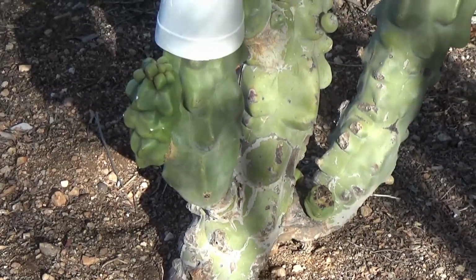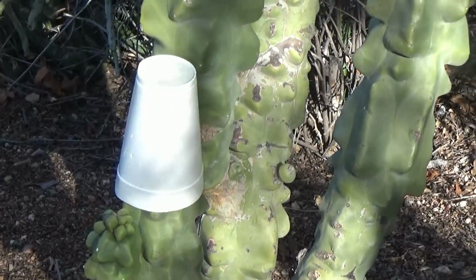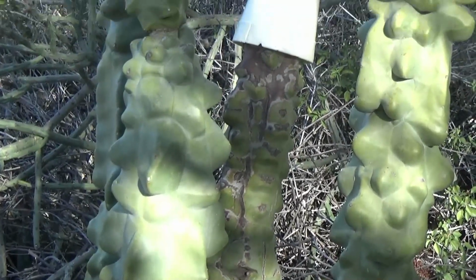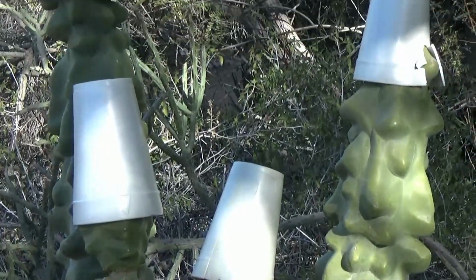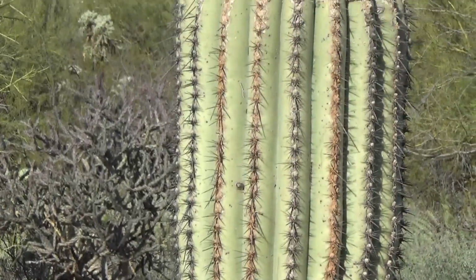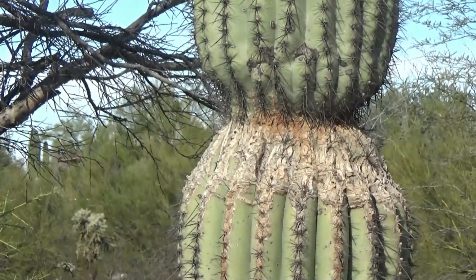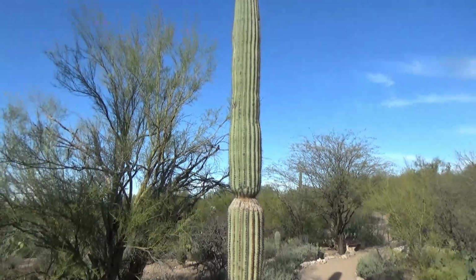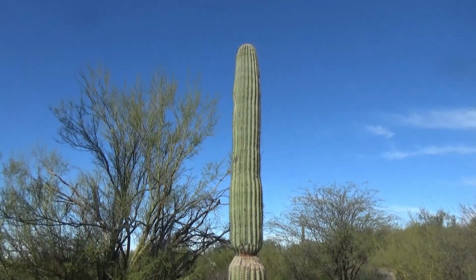Now here's a species of cactus I don't remember seeing before. That is a lot different. Now this is not supposed to look that way. It has really gotten chewed up. Just right in the middle there. Interesting.